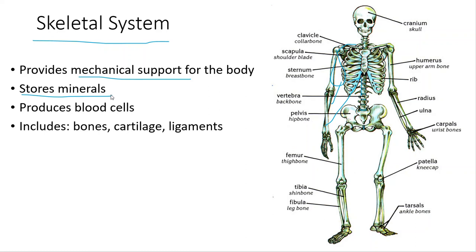The bones also store mineral. Almost all the calcium in our body and a good part of the magnesium is locked up in the bones. And if we need calcium, if our blood calcium levels get low, we actually take it out of the bones. The bone marrow, the empty hollow places in here, are where the cells that give rise to all of our blood cells, both the white protective cells and the red cells.